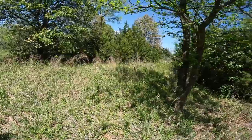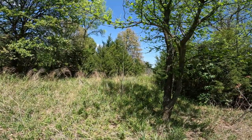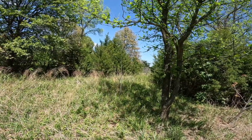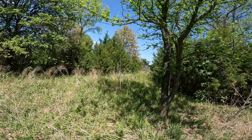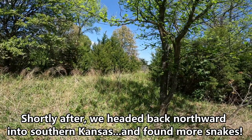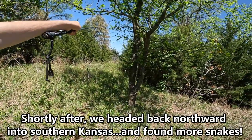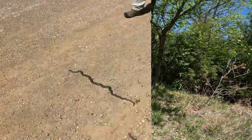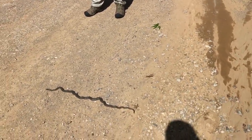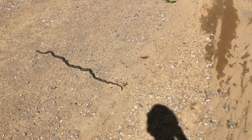Can't see him, but we don't know what he is. Fantastic call, though. He's down, kind of halfway down in. Got a racer here, and there's a truck coming by. Just making sure he doesn't come. Yeah.